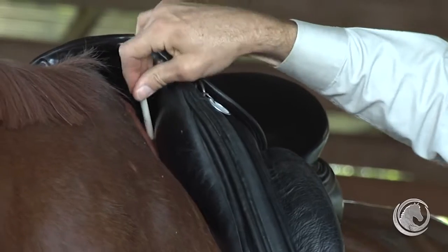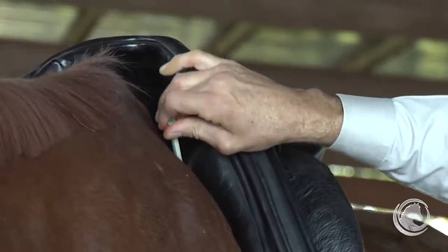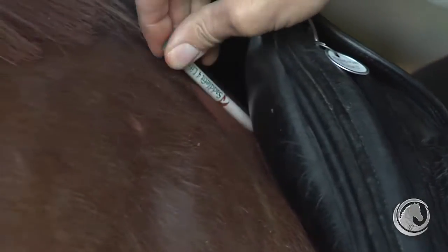This is a very good example of a very bad saddle. I can't even move my pen through it. And when I force it through it, all of a sudden, whoop, there's a big hole, a gap. So what that saddle actually does is sit on the withers and pinch the withers.